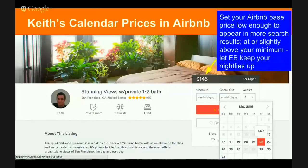One other thing that I want to mention is, what do you do about your Airbnb base price? What we recommend is that you price it low enough to appear in more search results. In this case, 145 is actually the minimum that Keith had set in his Everbooked price range. So we would recommend you set it at your minimum or slightly above that, and then Everbooked will keep up the work on your nightly pricing for you. Part of that recommendation is to ensure that you show up in front of more eyeballs that are searching for a place on Airbnb.